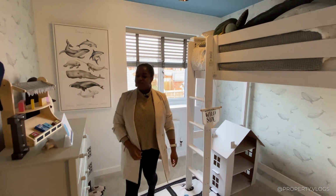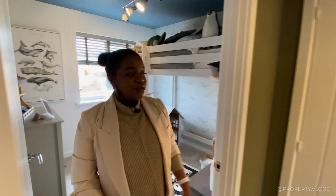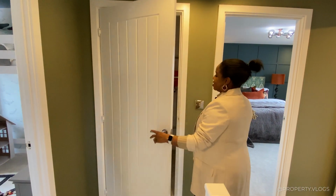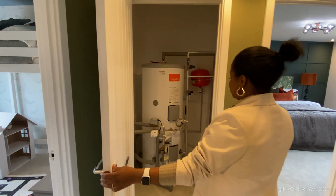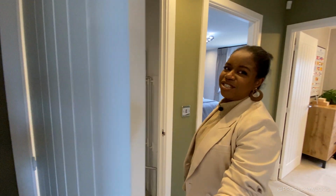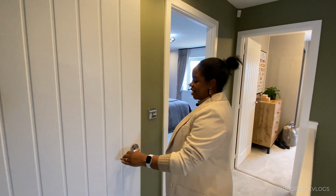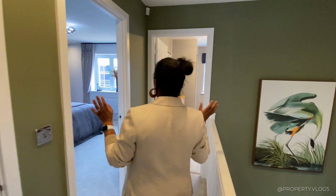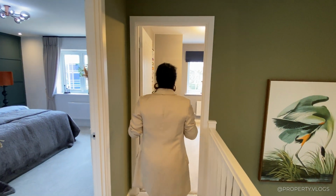So let's keep moving. Through this mystery door is our hot water cylinder. You can see that's the Mega Flow ecosystem ready. And there's a little bit of storage around it. And guys, you know what these cupboards are like, but this is quite spacious. And yes, that is what's powering all your hot showers in this gorgeous home.